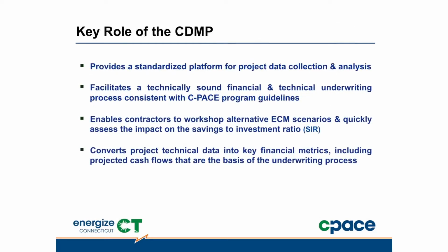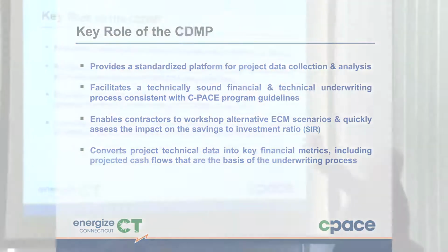The CDMP is crucial. That's why we're going to spend an hour and a half going through it with you online, because everything we have has to be standardized. That's critical to us, so that everything is transparent in a standardized way so we can compare. Otherwise, we have issues.